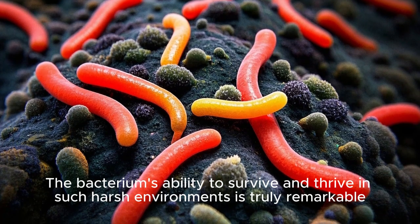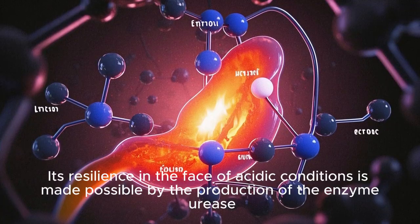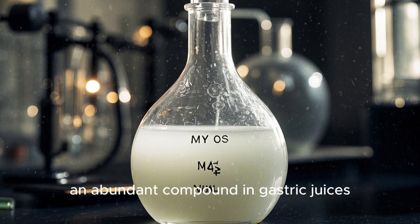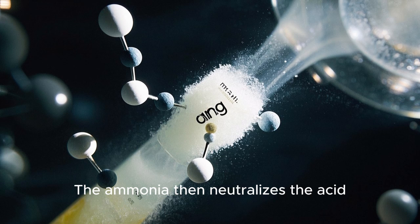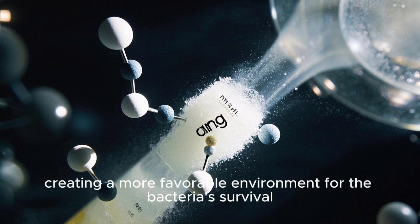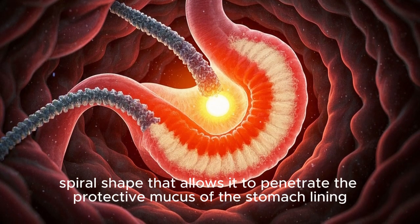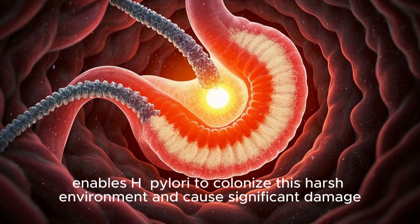The bacterium's ability to survive and thrive in such harsh environments is truly remarkable. Its resilience in the face of acidic conditions is made possible by the production of the enzyme urease. Urease breaks down urea, an abundant compound in gastric juices, into ammonia and carbon dioxide. The ammonia then neutralizes the acid, creating a more favorable environment for the bacteria's survival. This adaptation, along with its unique spiral shape that allows it to penetrate the protective mucus of the stomach lining, enables H. pylori to colonize this harsh environment and cause significant damage.